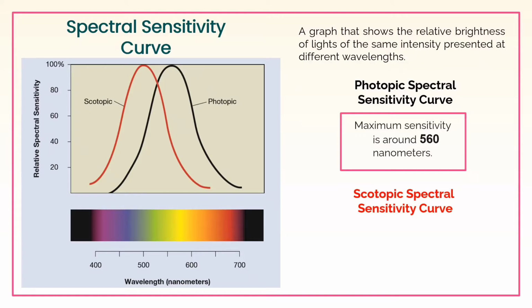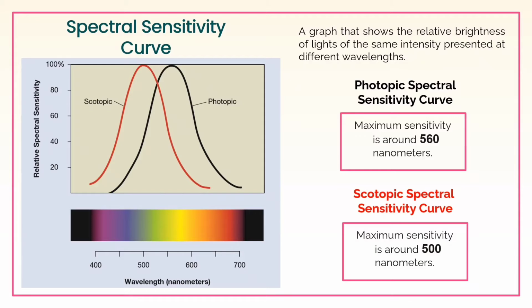That's for photopic vision. In contrast, with scotopic vision mediated by the rods, maximum sensitivity happens around 500 nanometers, sort of a bluish green light. Thus, under scotopic conditions, a light of 560 nanometers, this time the yellow light, would have to be much more intense or brighter than one at 500 nanometers to be seen as equally bright.